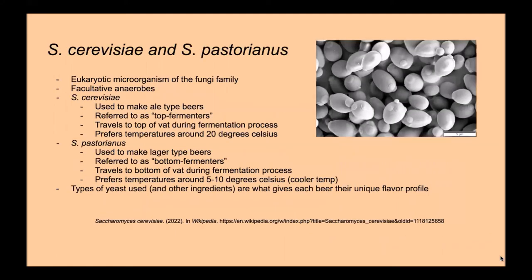The two types of yeast that are primarily used in beer production are S. cerevisiae and S. pastorianus. They're eukaryotic microorganisms of the fungi family and are facultative anaerobes. S. cerevisiae is used to make ale-type beers, and they are known as top fermenters, meaning they like to travel to the top of the vat during the fermentation process in warmer temperatures.